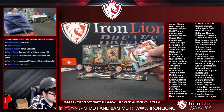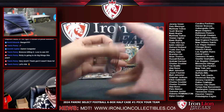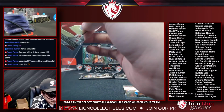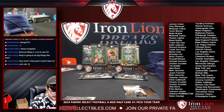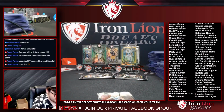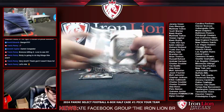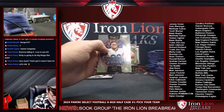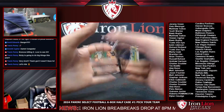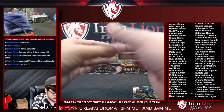Nice one there. We are heating up, having some killer luck. Hopefully that means our last box is going to be stellar. Nice Jaden Daniels again there. All right, last pack. Then we hop into our last box. Got a nice Brock Purdy there for the 49ers. 103/249.